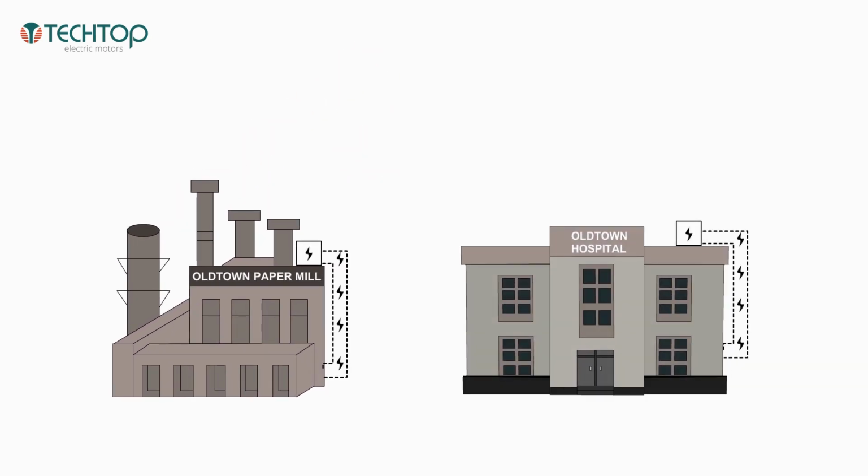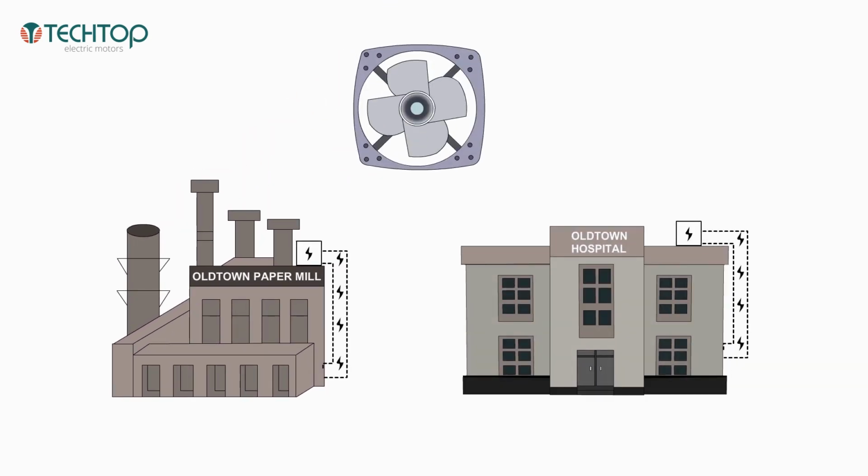In preparation for the arrival of their new fans, AAA Electrical Contractor runs the power to the roof of both the mill and the hospital. The power to the roof of the mill is 480 volts 3-phase and the power to the roof of the hospital is 208 volt 3-phase. Everything is ready for the fans to arrive.